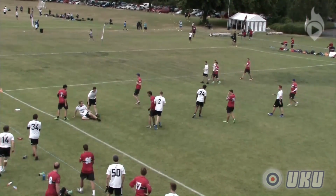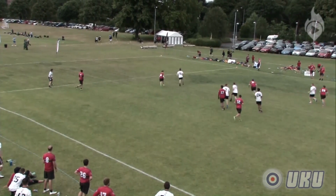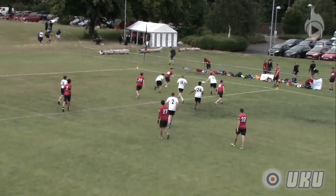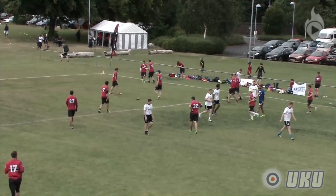Huge layout D. That was a thing of beauty. Excellent work by Rolo Sachs-Dixon. Sachs-Dixon, the difference here. Getting the turnover, but Penny has just turfed that one. Straight away, Wilson's there. Floats it forward. Cheeseman reaches low. Grabs that one up. Wasted opportunity for Chevron.